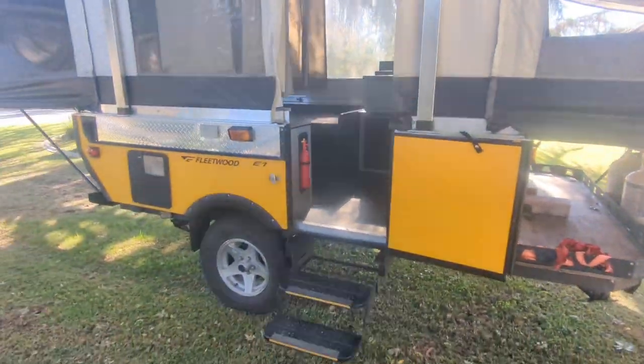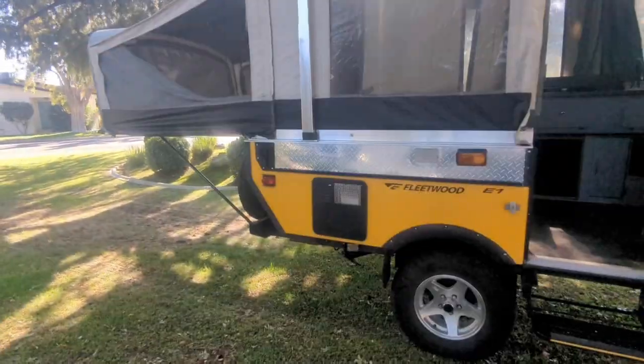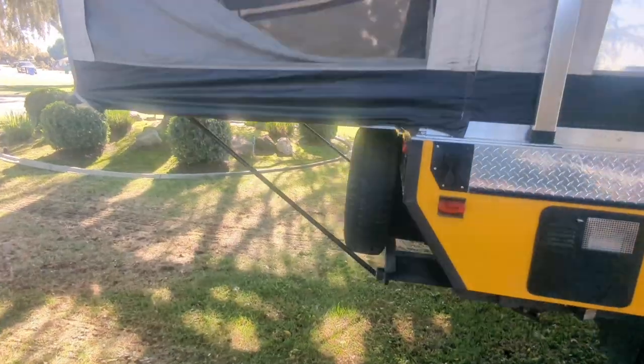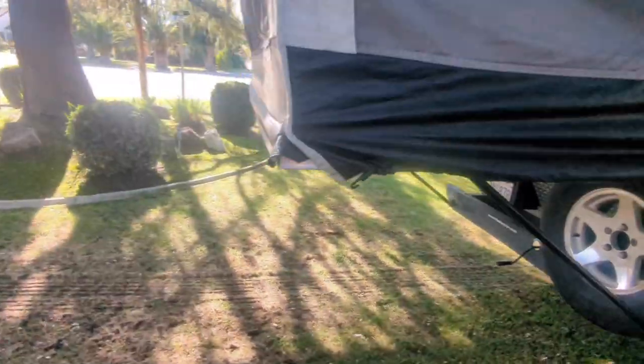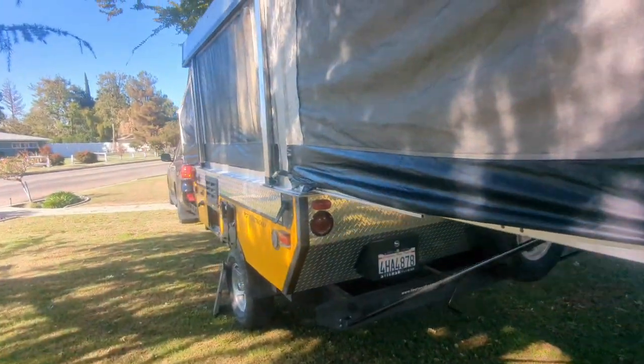But overall, this thing is, I think, 3,500 pounds. Any car, or usually any vehicle, can pull this thing. That would be worth it. The Bronco can pull it, which is why we got it, because it was our adventure vehicle. Now, we love this thing. Not gonna lie, we've gotten into the RVing.